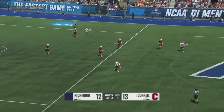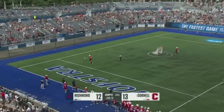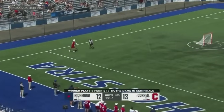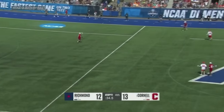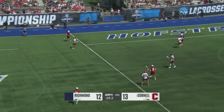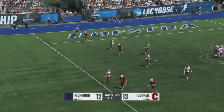Kirst may just dump this one in the corner. That's what he's going to do. That's all Tommy Stoll, the senior, one of the most underrated long stick middies in the country, makes a massive play. Richmond has a chance to tie this game. Will Chamati call his last timeout here? He does. 26 seconds left to go.